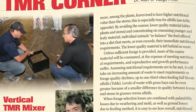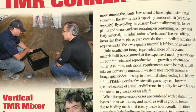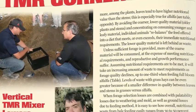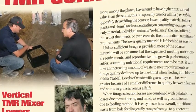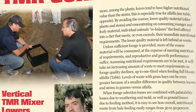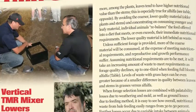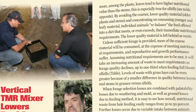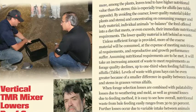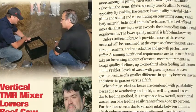Unless sufficient forage is provided, more coarse material will be consumed at the expense of meeting nutritional requirements, and reproductive and growth performance suffer. Assuming nutritional requirements are to be met, it will take an increasing amount of waste to meet the requirements as forage quality declines, up to 1/3 when feeding full-bloom alfalfa. Levels of waste with grass hays can even be greater because of the smaller difference in quality between leaves and stems in grasses versus alfalfa.